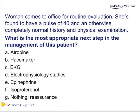Yes, the correct answer is C. Bradycardia is common. The normal heart rate is between 60 and 100. Some people just have one that's below 60. Those are usually athletes, people who are runners, joggers, etc. Bradycardia, however, can also be the initial presentation of somebody with a 3rd degree or complete heart block. An EKG is mandatory to distinguish the causes of bradycardia.